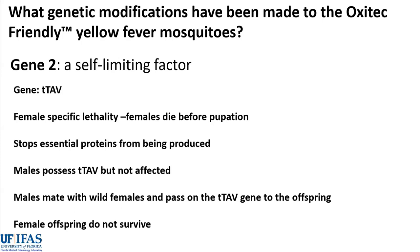The second one is a self-limiting factor. The gene is called tTAV. It's called a self-limiting factor because it causes female-specific mortality. The female mosquitoes die before pupation. The way this happens is that it stops essential proteins needed for the additional life stages from being produced within the females. The male mosquitoes do possess this gene, but they're not affected. So males mate with wild mosquitoes, they pass on the gene to offspring, and then the female offspring do not survive.